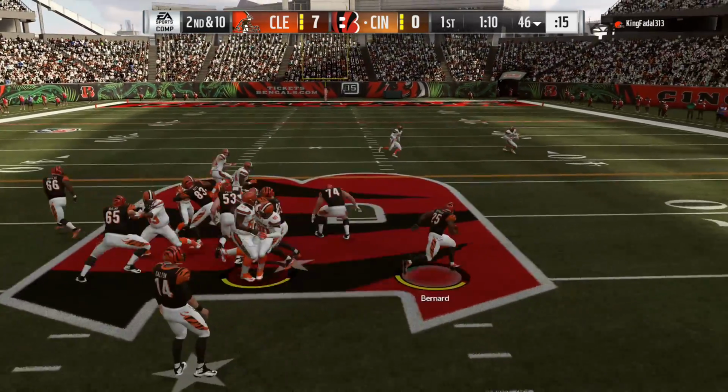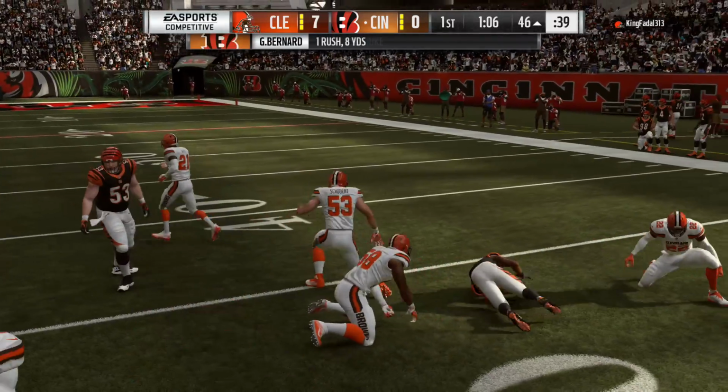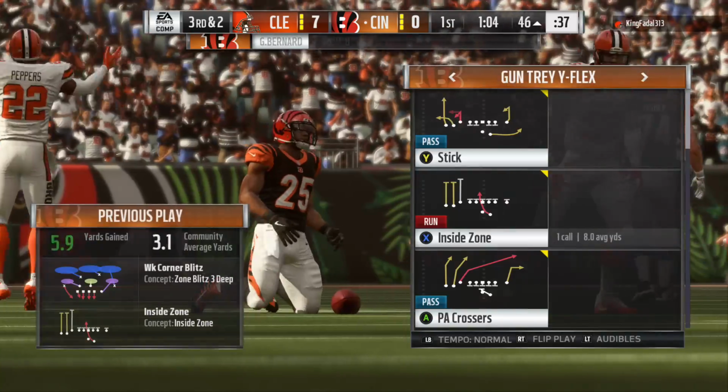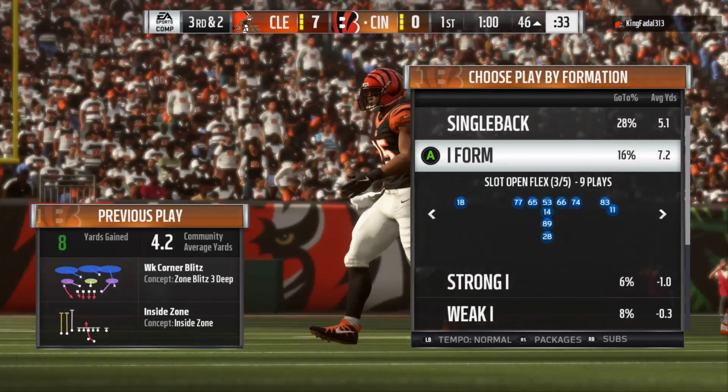Now a first carry for Giovanni Bernard. And he's going to take this across the 50 into Browns territory. A nice job to get 8 there after the incompletion, and now they'll look at a 3rd and 2 coming up.